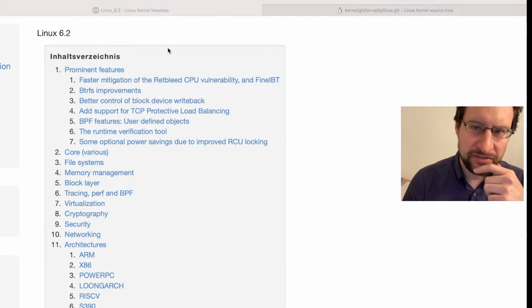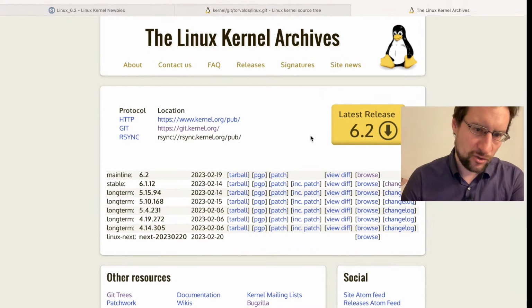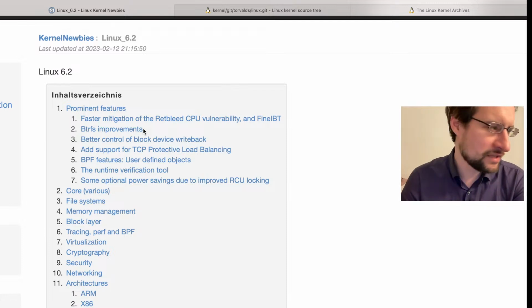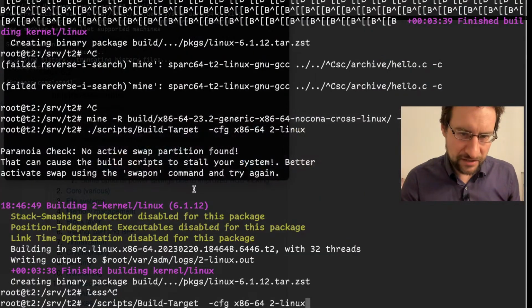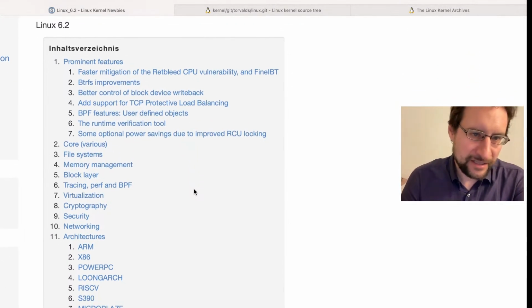Linux kernel 6.2 is out for this leading open source kernel implementation, with certainly one of the most feature-supported platforms and so on. So let's take a quick look at what is new. I also already tested, built and am running that. So if the live stream crashes, then that could be why.